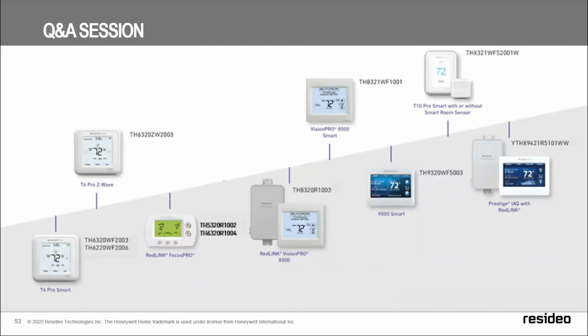And then the 0 or 1 before the R tells you whether it has humidity control or not. When we were talking about the 8000, there was an 8320 and an 8321R. One did indoor air quality control and the other did not have that capability. R is RedLINK. What's great about the R in the middle is you can line up your accessories correctly and know that you have the correct one, because they will also have an R in the middle.